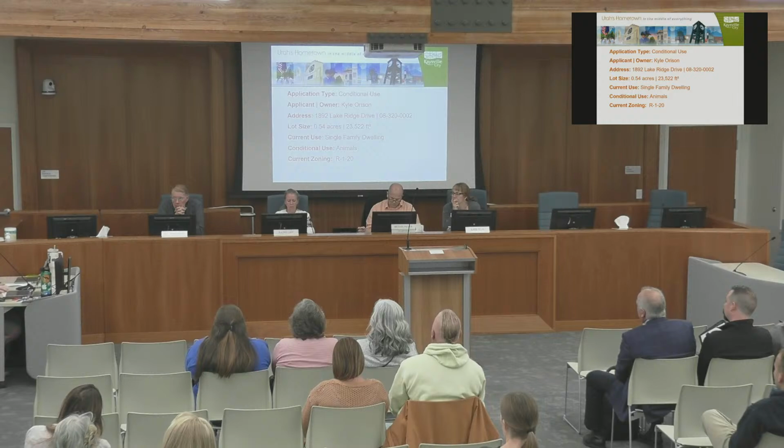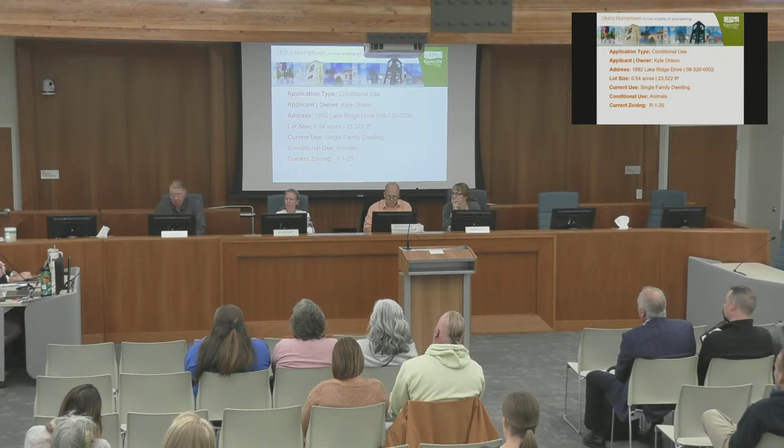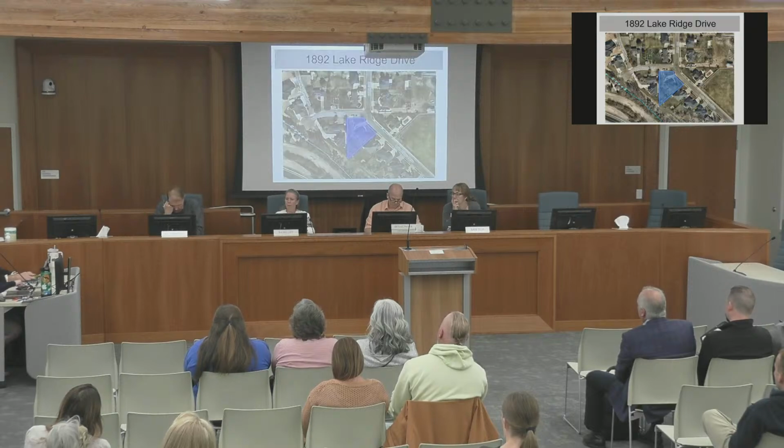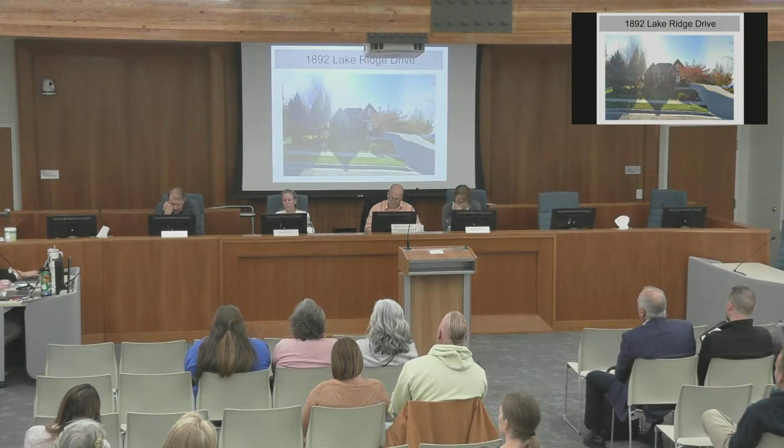So their lot size is just over half an acre, and it's a single family dwelling. So we do allow farm animals in our residential zones given certain circumstances. So I'll go a little bit more into that in a few more slides. This is the aerial shot of the property that just shows where they're at. Their property's over a half acre. This is just a street view of the front of their home.